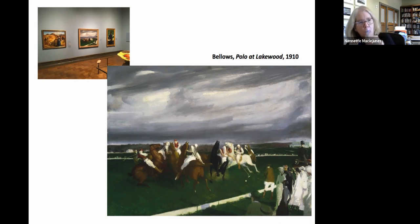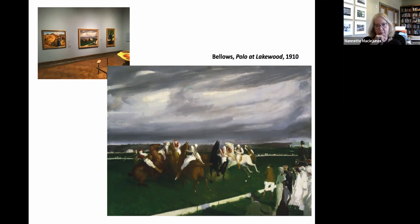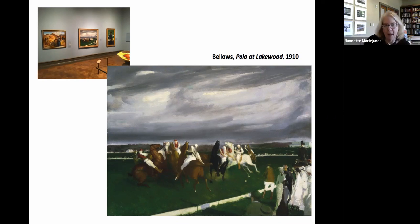However, we do have prints of it. I believe they're lithographs. Yeah, of Stag at Sharkey's. We have all of the boxing lithographs. Doesn't make up for it. Doesn't make up, but it helps. Show us some more Bellows, David.